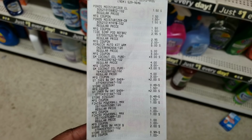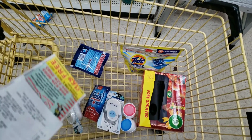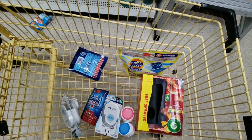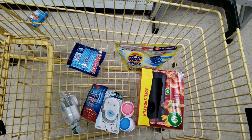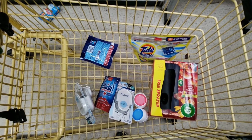So what I'm going to do right now is I'm going to do the same transaction all over again, except this store does not have any more of the Shea Moisture. So I'm subbing my Shea Moisture for these Febreze plugins, okay? So if you were thinking about doing the first transaction and you didn't see the Shea Moisture, sub for Febreze plugins. That's a good sub. That's what I'm about to do. Same transaction all over again, just sub it with the Febreze plugins.